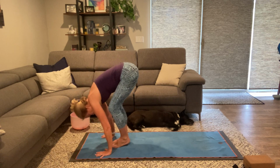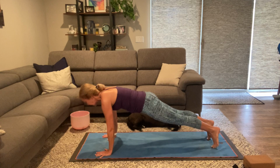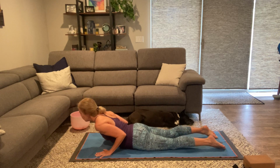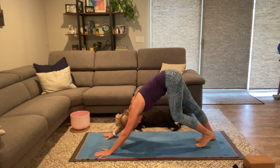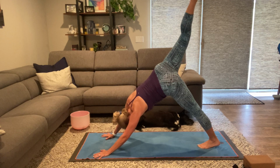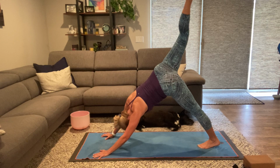Exhale down, step back into your plank. You're inhaling in your plank, getting strong. Exhaling, chaturanga. Inhaling to a cobra. Exhaling, down dog. Inhale the right leg up. Take a moment just to open up more here. Roll the ankle. And see if you can raise that right leg even higher.